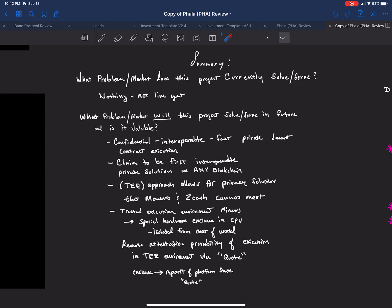So they are very critical of Monero and Zcash. They claim that the methods these projects use are not scalable. They go up exponentially in computational difficulty as the amount of processing that needs to be done goes up. So their approach is scalable.